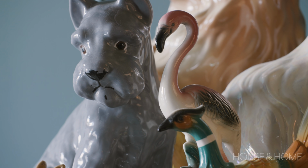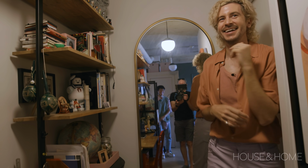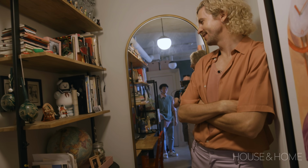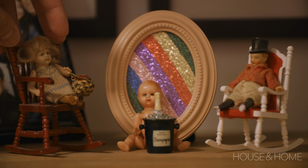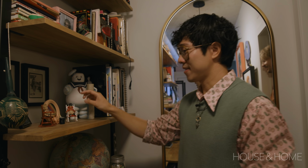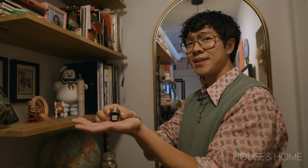What's the weirdest thing you own? Oh, that creepy baby. Oh yeah, I gave you a creepy baby recently. This is creepy baby corner. These are your creepy babies. Yeah, they're our babies. Burger, you should talk about creepy babies. But this is their happy family. The mom, dad, and the baby. And then this is our most recent addition to the family, a bucket of champagne.